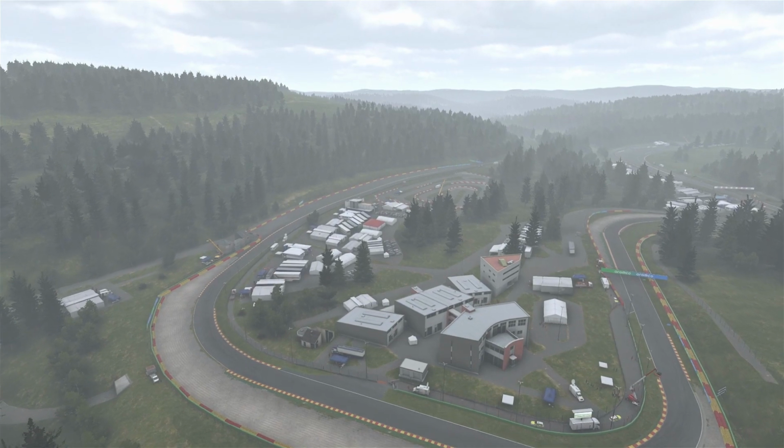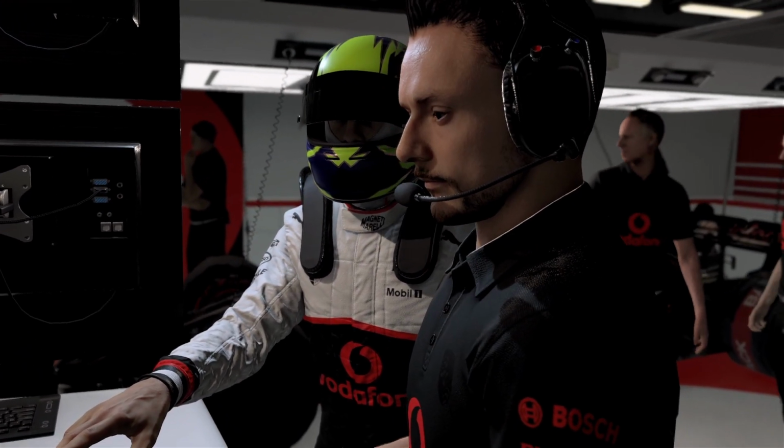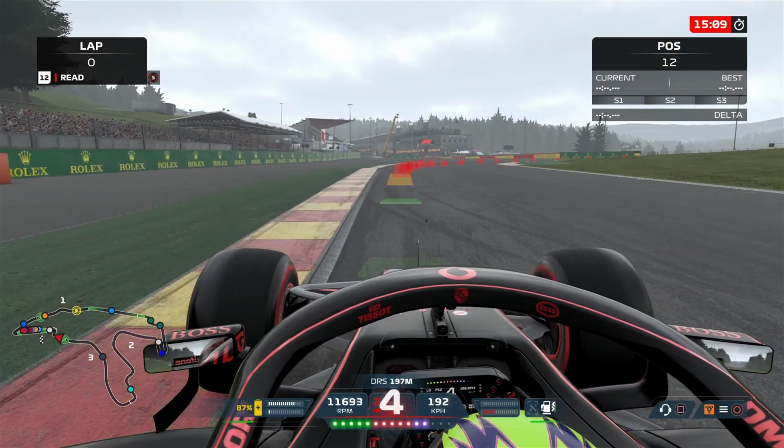Okay, going into qualifying now. The forecast says it's raining, or going to rain, after a couple of minutes. So what I want to do is get out as soon as physically possible, set a lap on the softs, and hope that some people don't and go on the inside. I mean, look at that sky. It is literally like grey.